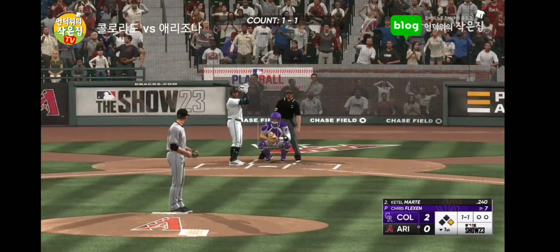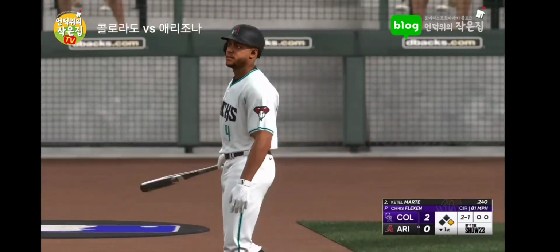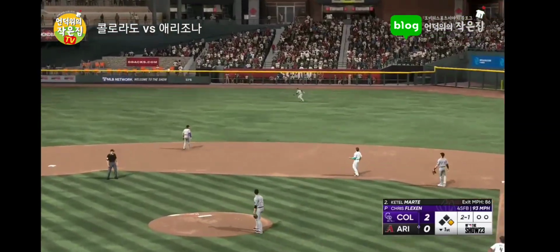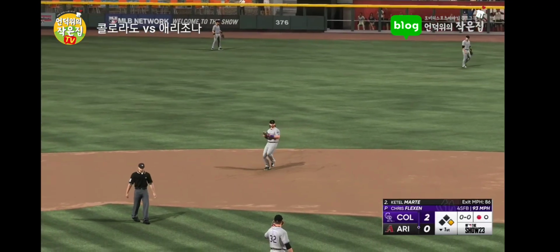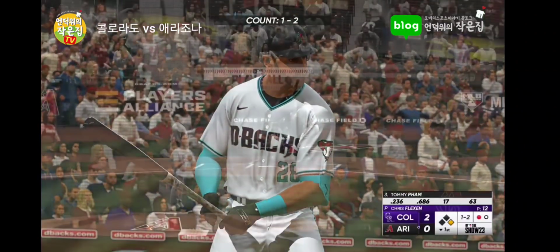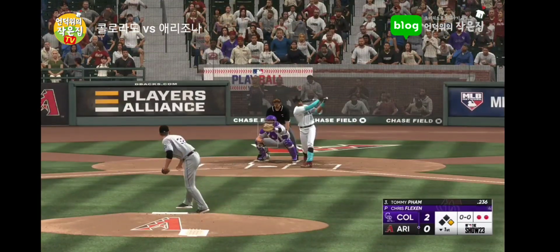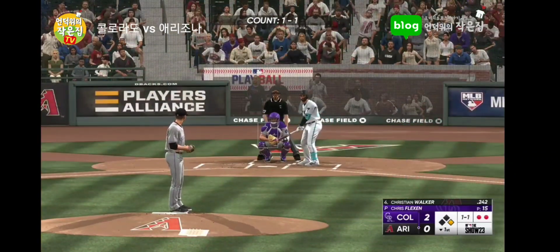An outstanding hitter in Ketel Marte. Off the mark there, and it's 2-1. In the air, right field. Goodman brings it in, and there's one down. Here's Tommy Pham. Swing and a miss. Chase the fastball up the ladder for strike three. And now it's Christian Walker.